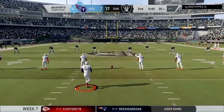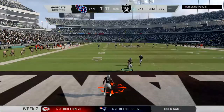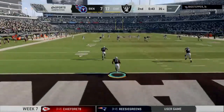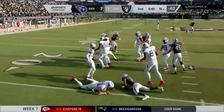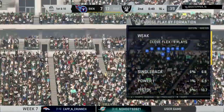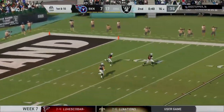So the lead back down to 10 as things get a little more interesting, and the kick is away. That'll be taken in the end zone. And in hindsight, probably should have stayed where he was, as he'll only get back to the 16-yard line. At their own 16-yard line.